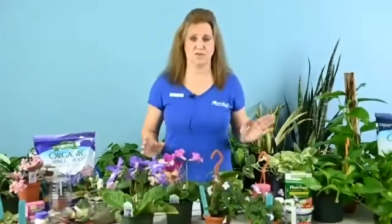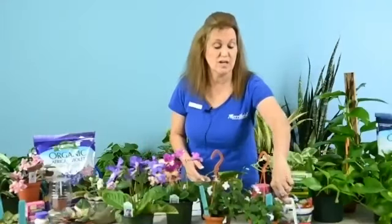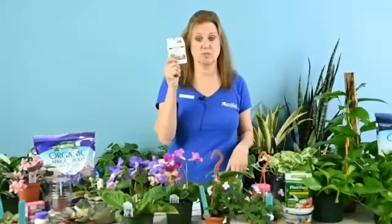So many different fertilizers. I'm just going to tell you, you want to use one recommended for houseplants. Two of my favorite ones are going to be Foliage Pro by Dyna. It's a liquid.